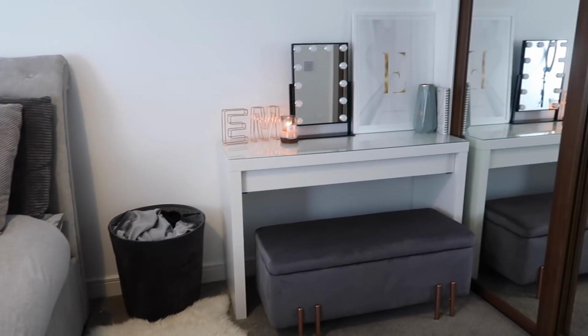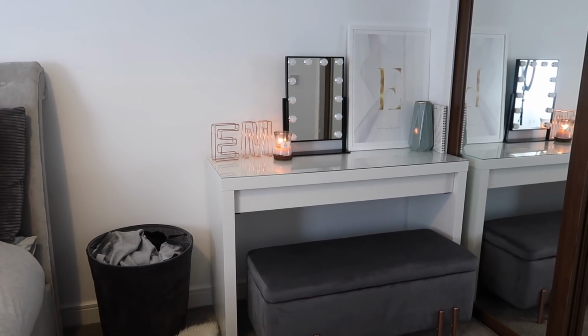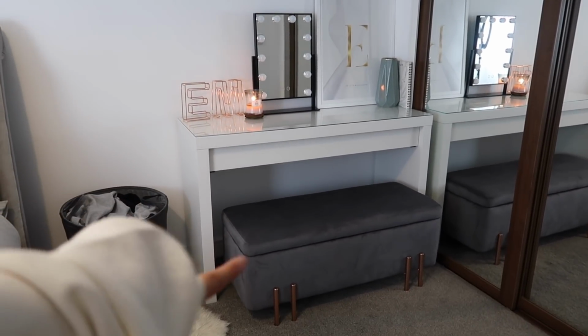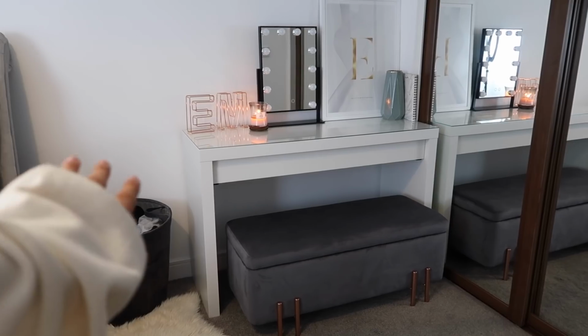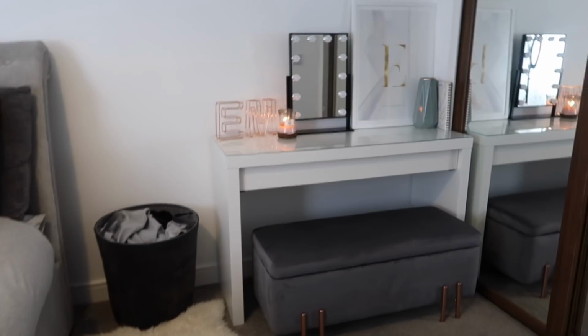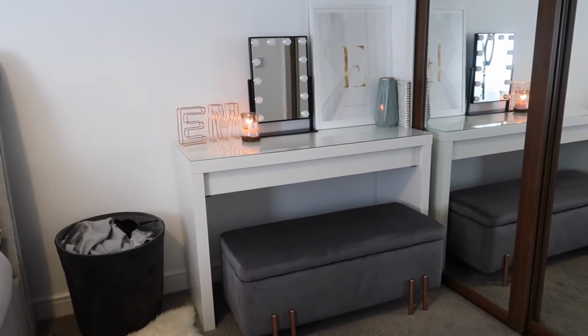And then this is the little update on my dressing table. The main things that you will probably notice are that I now have a little light bulb Hollywood mirror, and also I finally have something to sit on to actually do my makeup, which is great because before I was literally pulling a chair through from the study every single time and it was just not very practical.